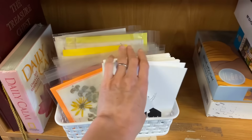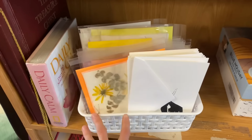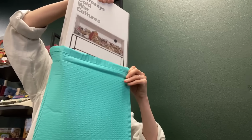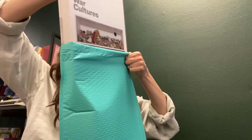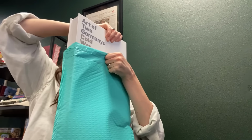Eventually I'll get a separate basket and they'll be more cutely displayed, but for right now, they're all in one spot. I'm gonna pack up a quick order. I hope this envelope is big enough because it's a really big book that's going in here. I guess that's not happening.